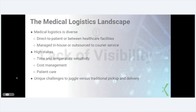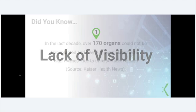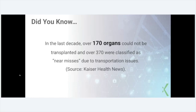So, the first problem that many labs and hospitals and universities have is a lack of visibility. With over 4.5 trillion in expenditure, the global medical industry is one of the world's largest and fastest growing industries, yet many labs are unable to track their deliveries. Everyone can track your lunch delivery from the deli to your doorstep, yet many are not able to know where critical deliveries are, such as vital organs and controlled medical substances.